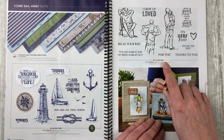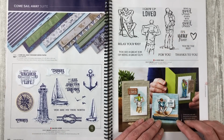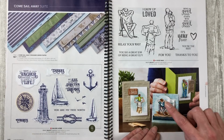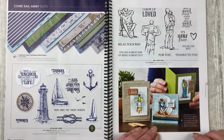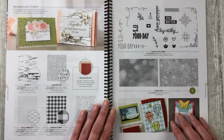Another fun new stamp set coming out is called A Good Man. It has a variety of different images in it for creating some masculine themed cards, and I love the samples that they have down here. Just really bold and eye-catching samples. All right, let's jump to page 56.